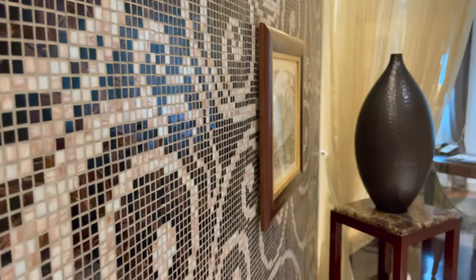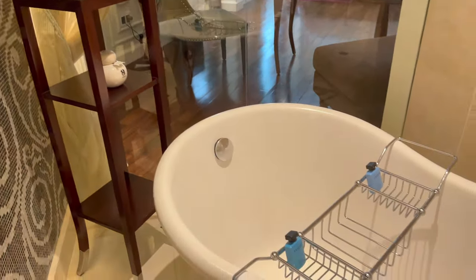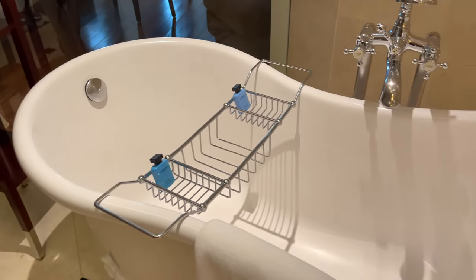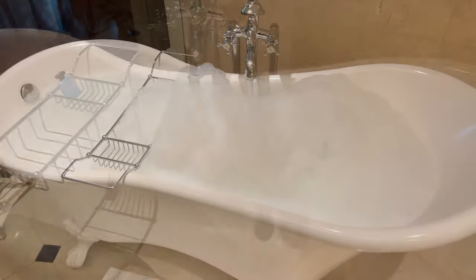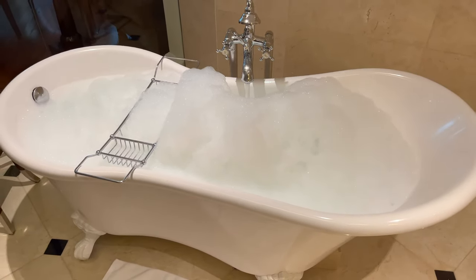In one of those black binders on the desk, you would also find a bath menu. Yes, a bath menu. There were four options, ranging from a complimentary Hermes bubble bath to some much more extravagant options with price tags to match. And yes, the tub did fill up quickly with an overabundance of hot water.